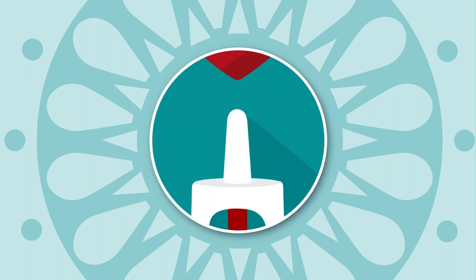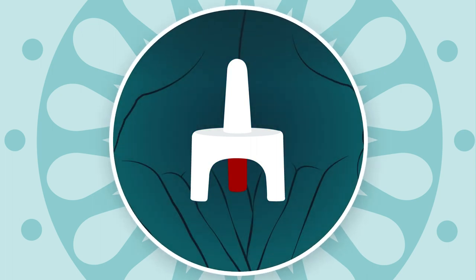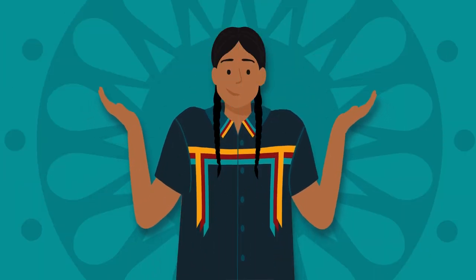Using the nasal spray version of the medication naloxone, aka Narcan or Kloxxado, is the quickest way to help someone overdosing on opioids, including fentanyl. But how do you know if someone is overdosing on opioids?